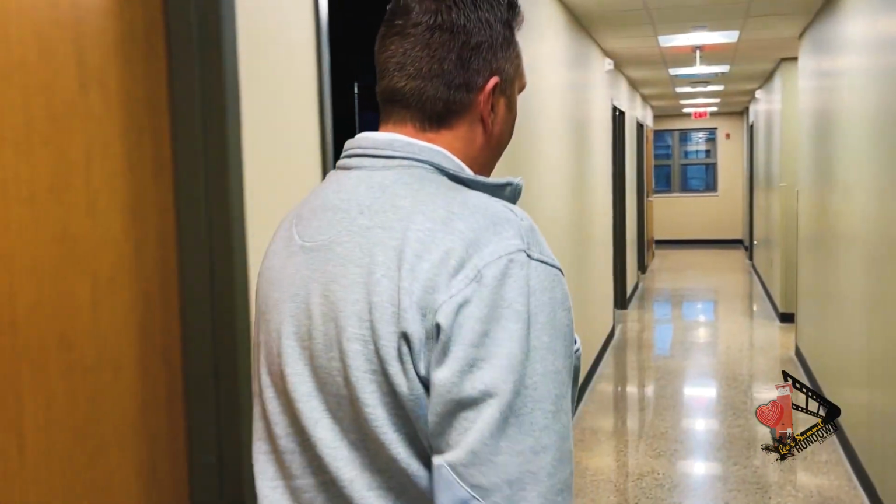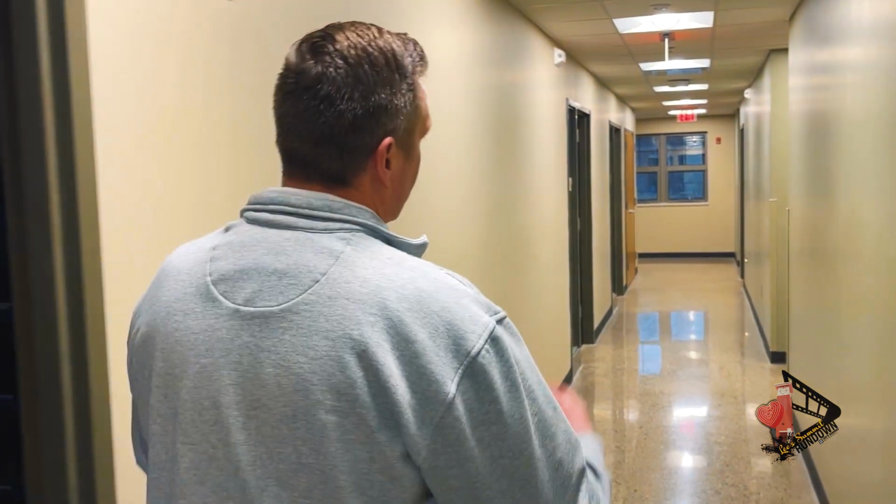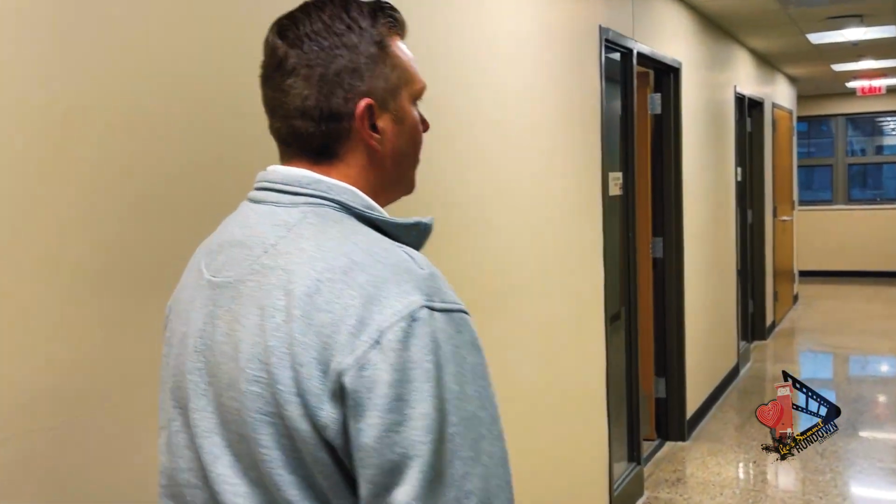This is our admin side of the facility. We use this side mainly for offices. We have a lot of work during the day, whether it's training or doing reports or just generally taking care of the shift that we need to do.